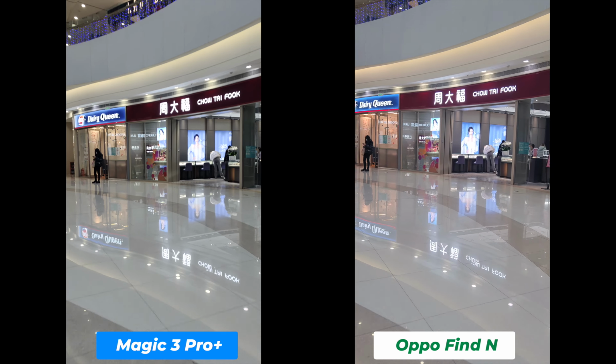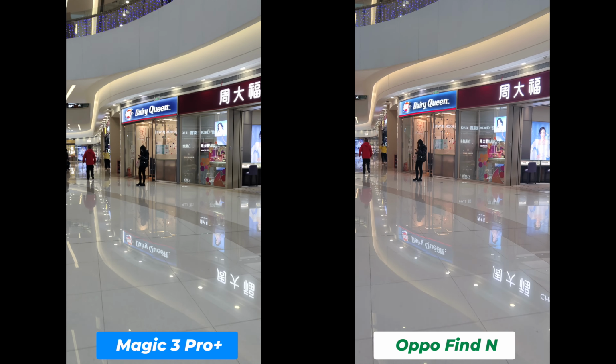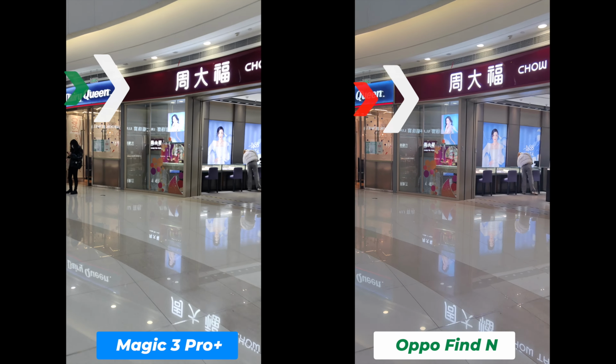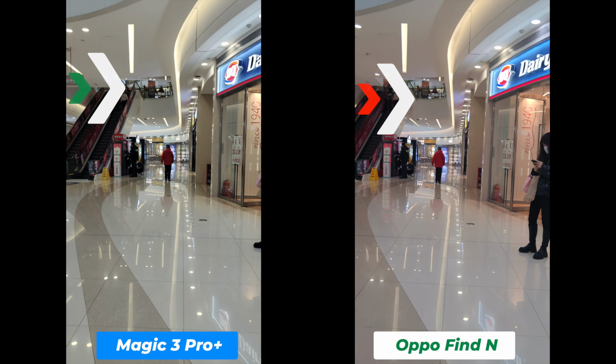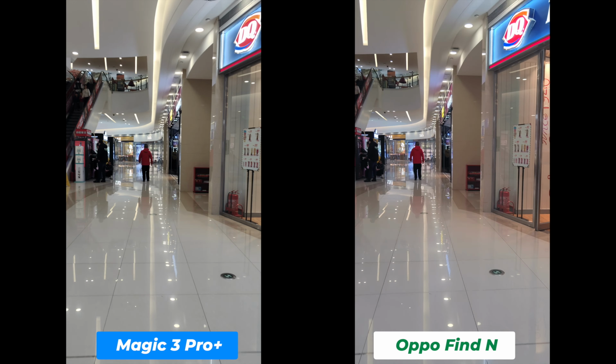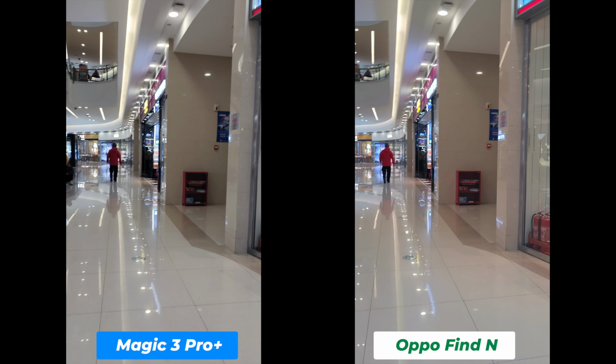Both have managed to process a lot of details, but Oppo Find N is in no way a camera-centric smartphone, and it is an uphill battle for Find N to compete with Magic 3 Pro Plus. I will let you enjoy the video for 1 minute, and I will be back with indoor photos.